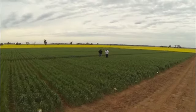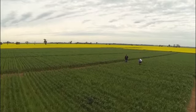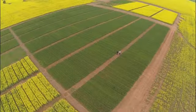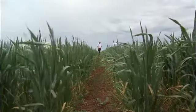So here we are today at the BCG Curyo trial site. What we're trying to demonstrate here is some resistant radish issues. The soil type here is probably around a neutral pH, I'd say, and a more sandy sort of rise, so it's pretty typical to a lot of the Mallee area. We'll go through this trial site. We've got lots of different products, generally on their own, and we've seen a lot of escapes and some good stories here.